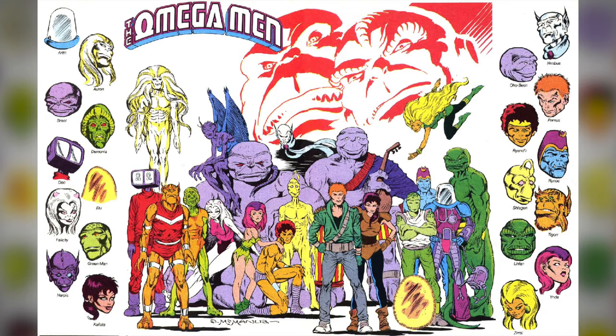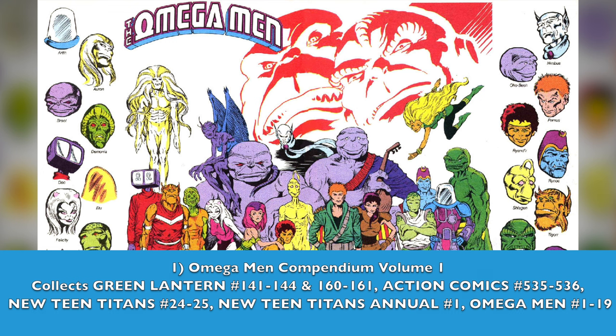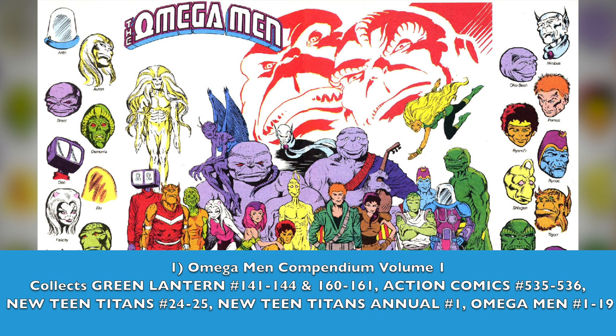And my number one most wanted compendium, Omega Man Compendium Volume 1, collecting the early stuff from Green Lantern, Action Comics, New Teen Titans, and collecting the first 19 issues. So this is another series that I think has become popular because of the Tom King version of it with Kyle Rayner. And that's a great story. Oh, the 12-issue series was great, but has very little to do with the Omega Man, the original ones.